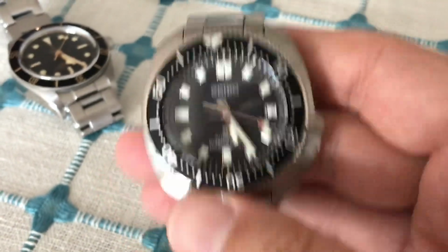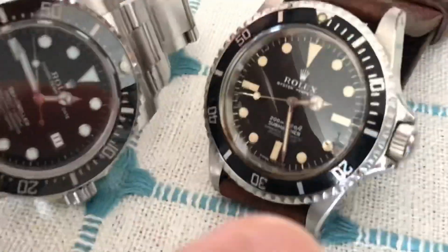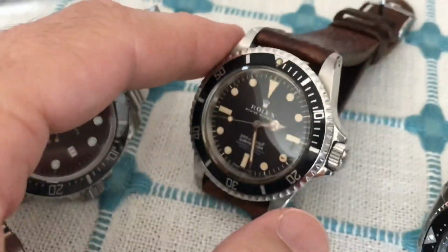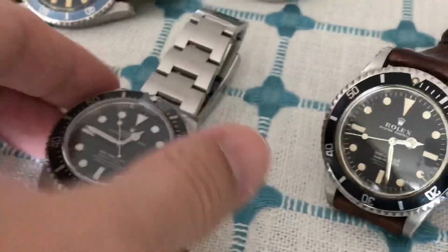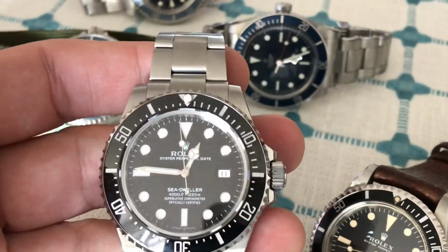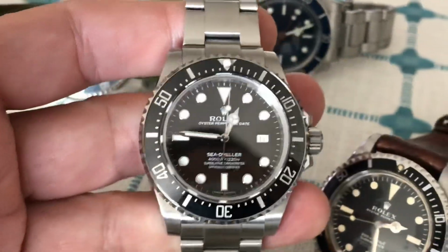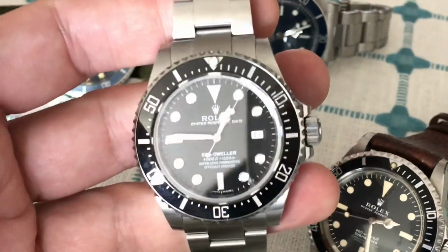Which is strange, because the reason for the maxi case is that the vintage ones, you couldn't polish them forever and ever, even though they're made to last forever and ever. So they made it, I think, thicker, just so you could polish it, and they removed the bevel so you could polish it, and nobody would be none the wiser after a while, maybe, but I guess it would really last you a lifetime.